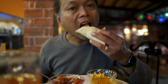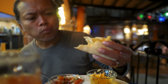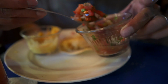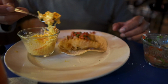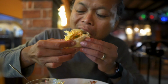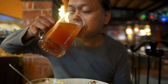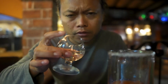Shrimp tacos. This is really good pico de gallo. Good stuff. Very smooth, slightly fruity.